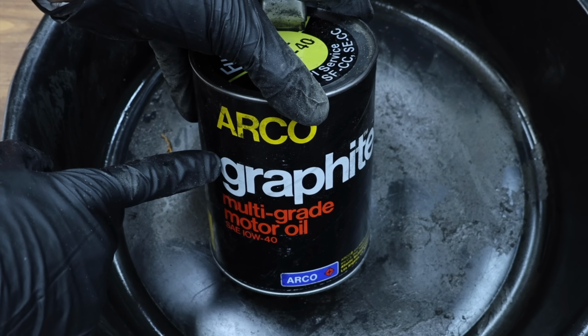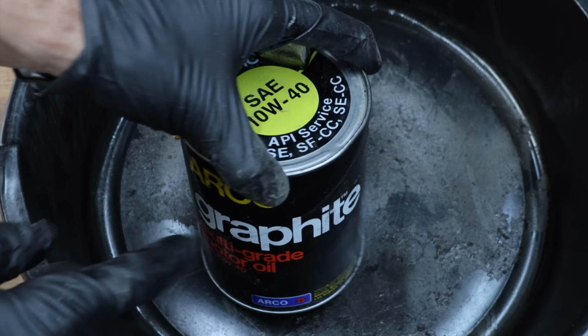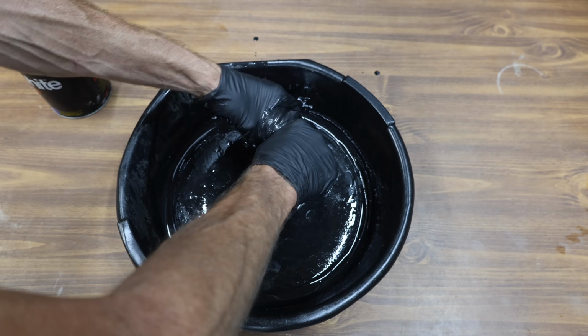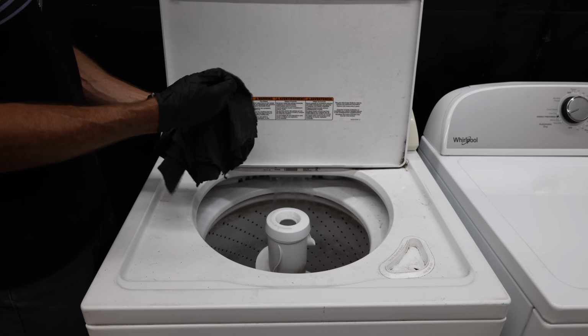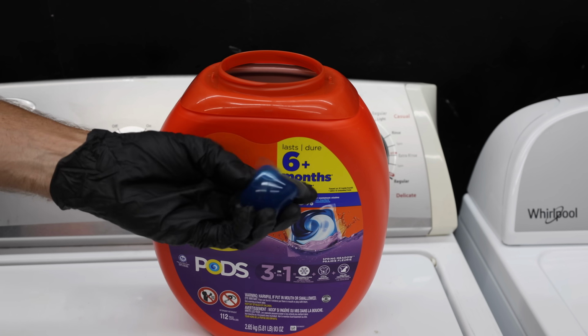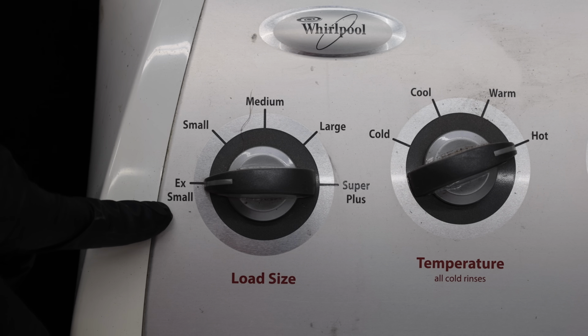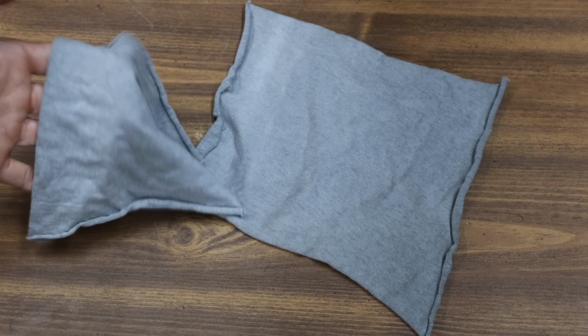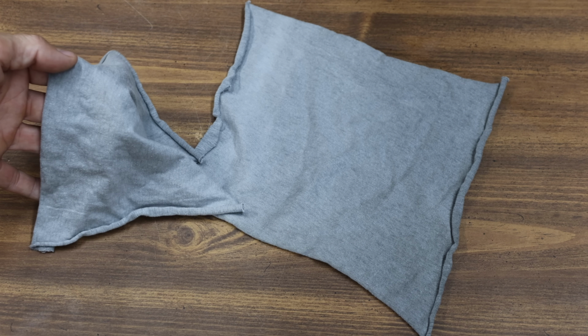This is some motor oil from the 1970s that has graphite in it. This will cause a really bad oil stain, and I'll apply it to 14 pieces of fabric taken from a white cotton t-shirt. Now that the test pieces are saturated in oil, let's wash them and we'll use a Tide Pod to remove as much of the stain as possible. I'll set the machine on extra small load in hot water. All of the test samples have finished washing and I've also dried them. And these test pieces are pretty badly stained.